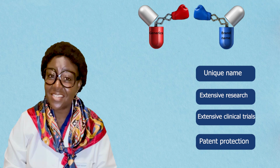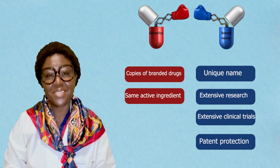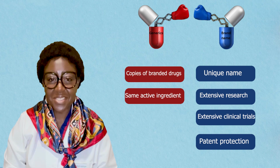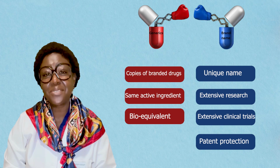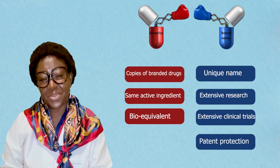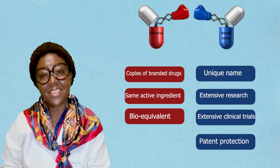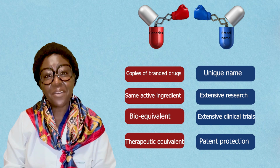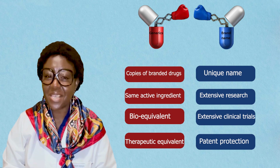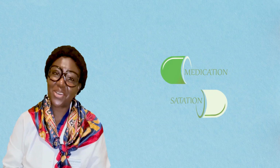Generics, on the other hand, are copies of the brand name drug containing the same amount of active ingredient. Generics must demonstrate bioequivalence to the brand name drug, meaning they have to deliver the same amount of active ingredient at the same rate. This helps to ensure that they are therapeutically equivalent. Both drugs, however, have to meet the same rigorous standards set forth by the FDA, otherwise known as the Food and Drug Administration.